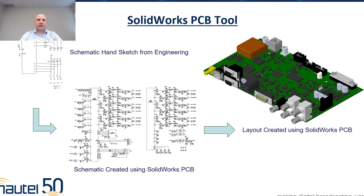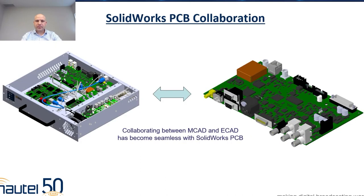Talk about the SOLIDWORKS PCB tool for a little bit. Normally, this is how we get our circuit cards in. Someone hands us a hand sketch drawing from engineering. We take that and create the schematic in SOLIDWORKS PCB, and then we create the layout drawing in SOLIDWORKS PCB. This allows us collaboration between the mechanical world and the PCB side of things.